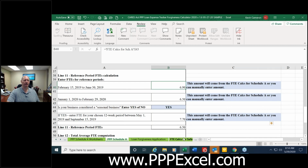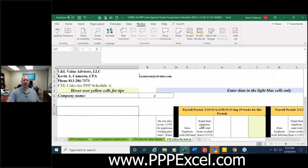So that's what the last tab is here. Again, we have 3 different dates. Most employers, or most borrowers, will use 2, not 3, and I'll explain why in a minute. The first reference period is in the statute and it's never been changed. It's a 19-week period from February 15th, 2019 to June 30th, 2019.